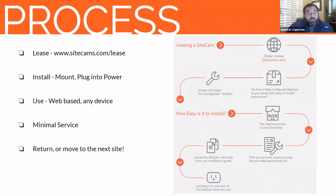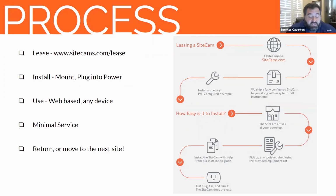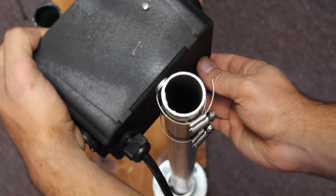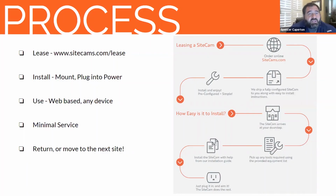So here's the process. When you want a new camera, you go to our website, you see the options, you lease it, and we pre-configure everything. So you give us what site it's going to, and we put it into your dashboard. When we ship it, you're going to see your site show up on your dashboard with the test picture. Then when it arrives, it comes in a box, you mount it and plug it into power. And that's really the extent of the install process. You can aim the camera simply by spinning it if it's right. And then we've got more tutorials on aiming it in more fine detail if you want to really catch something specific, and it's all pretty straightforward.